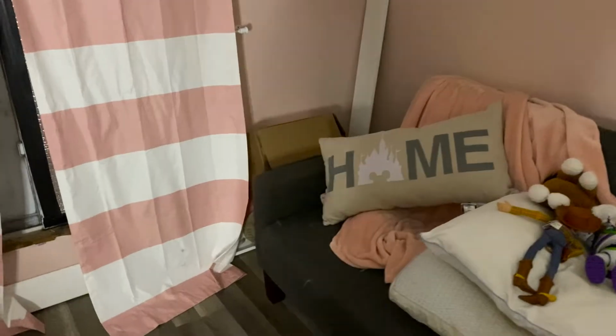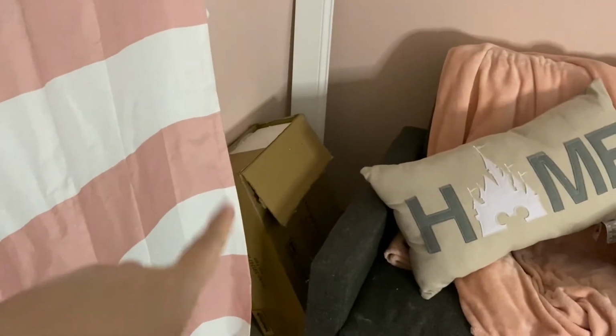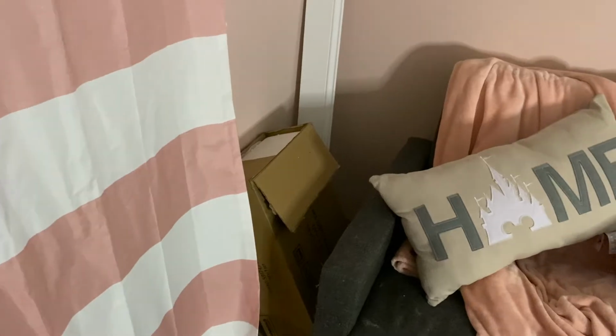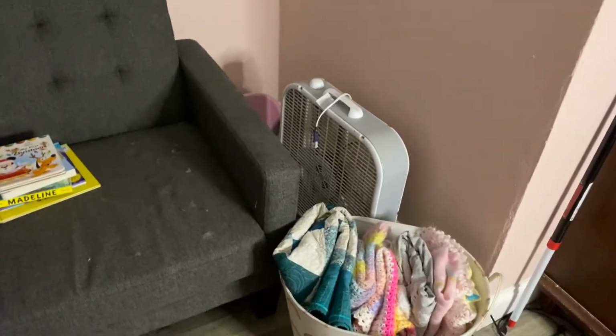I am going to get a table for over here, and a little nightstand type deal, and then this bucket of blankets is gonna go right here.